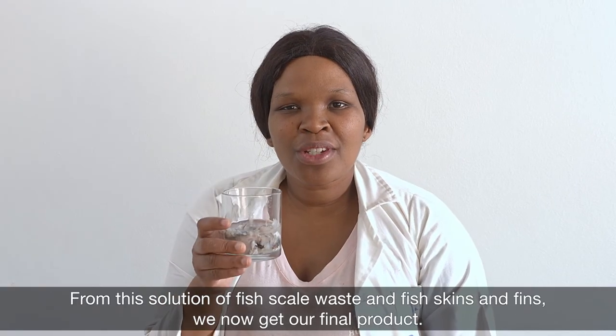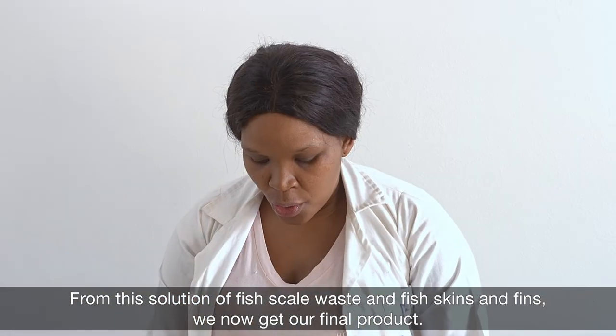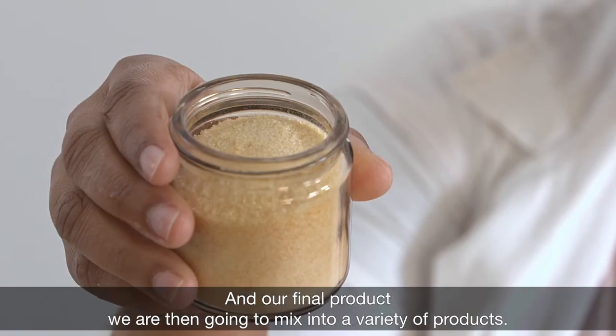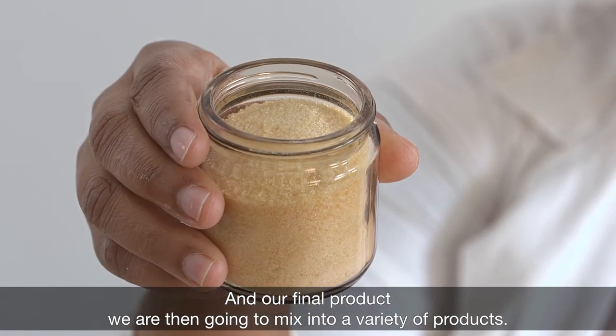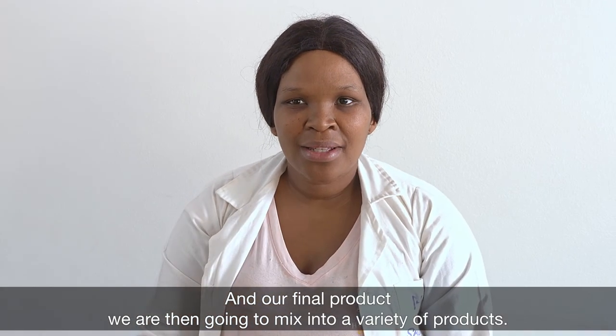From this solution of fish scale waste, fish skin and fins, we now get our final product. And our final product, we are then going to mix into a variety of products.